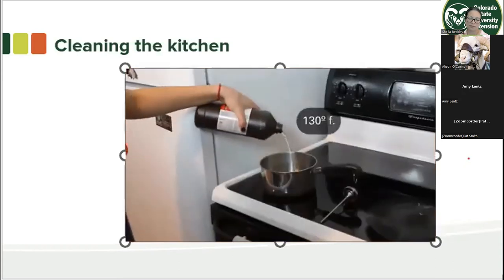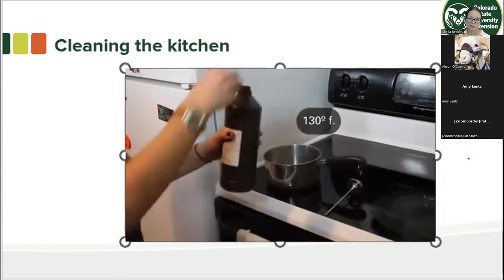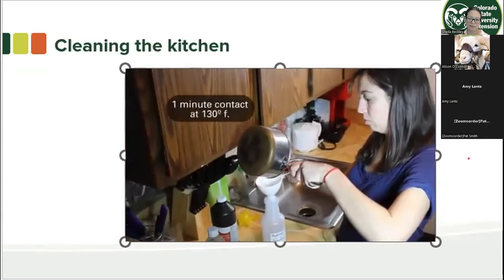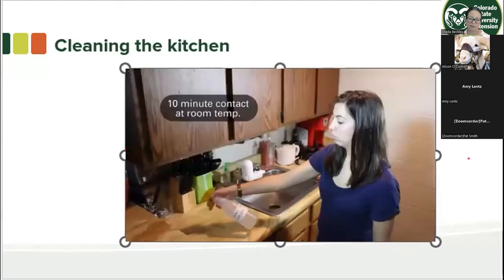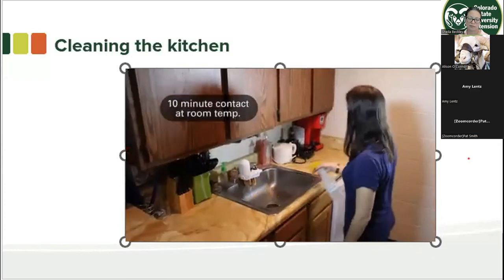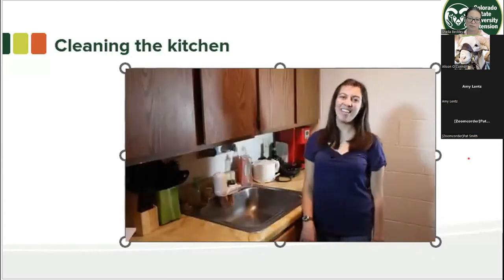If you don't have bleach, you can also use undiluted hydrogen peroxide or white distilled vinegar. For maximum effectiveness, these products should be heated to 130 degrees Fahrenheit in a saucepan. They must remain in contact with the surface for at least 1 minute. These products can also be used at room temperature, but they must remain in contact with the surface for at least 10 minutes. Now my kitchen is clean and sanitized.